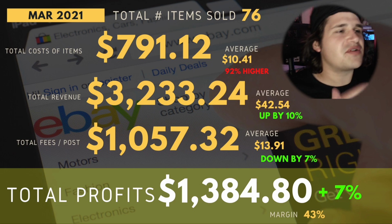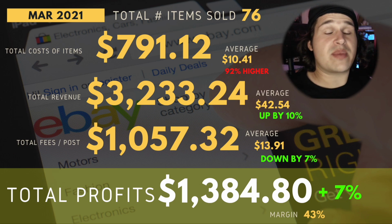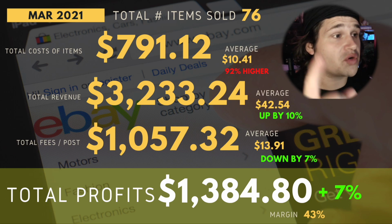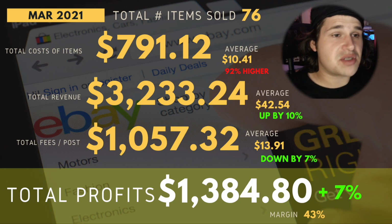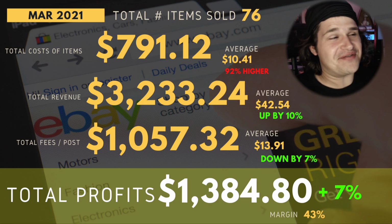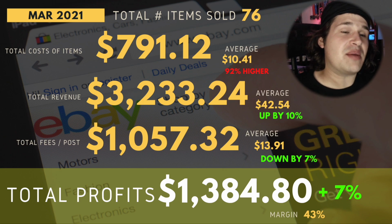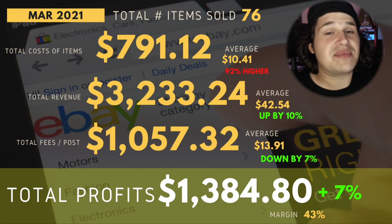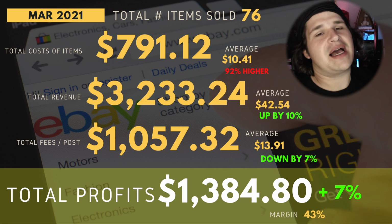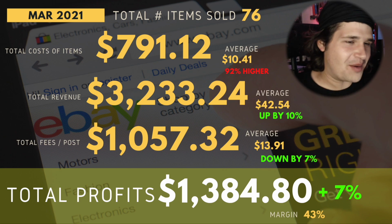In terms of revenue, we've done $3,233. From an average perspective, we are up by 10%. So that's nice to know. Total fees and postage combined together, we have done $1,000.50 in fees and postage. Now, this has actually come down on an average perspective, and we'll get into some of those stats shortly, but it's come down, so that's a positive. But the total profit for this month is $1,384, which ain't too bad. That really ain't too bad. I'm quite happy with this.